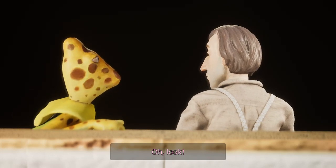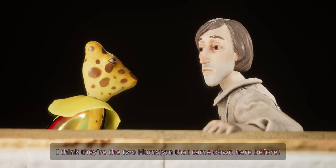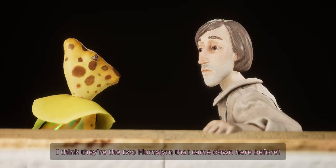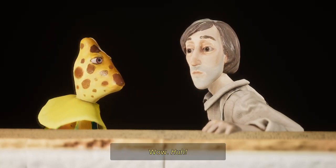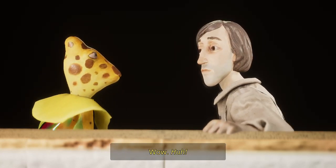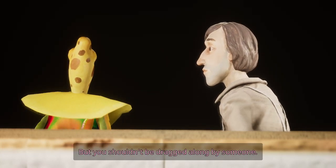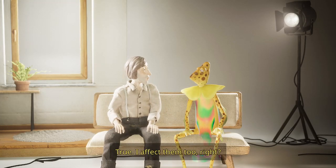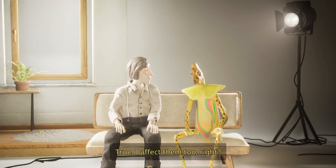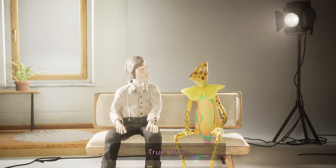Oh, look. Is that... Are they? I think they're the two Flumilim that came down here before. They do look happy, don't they? Oh, I hope so. Anyway, we are all connected, but you shouldn't be dragged along by someone. True. I affect them too, right? But you also can't do everything alone. True. True.